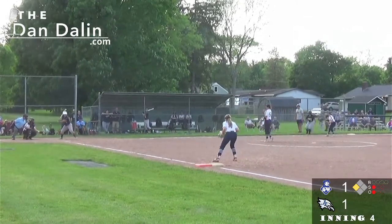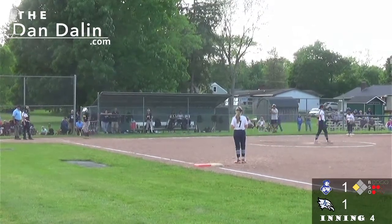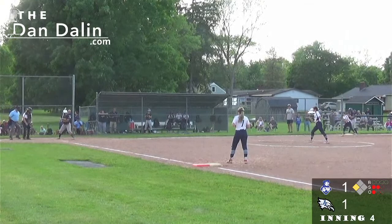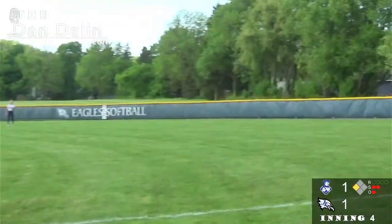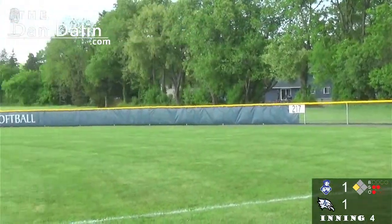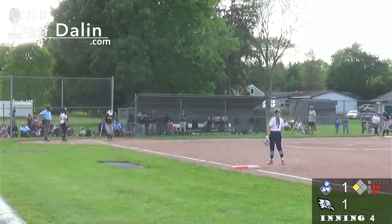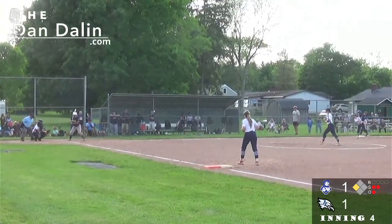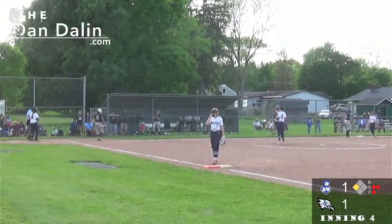Lexi delivers to Munchie. Munchie lets one in for a strike. No balls, 2 strikes now to Munch. One out, runner on third. No balls, 2 strikes on Munchie. Munchie hits this one. It's coming down the third base side and right field line, and that is foul. 210 to the right field fence. 225 in dead center. 210 in left field. 217 in the gaps. Munchie fouls this one way out of play.